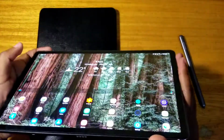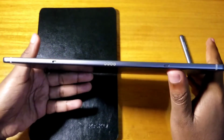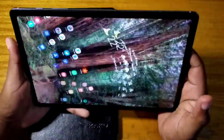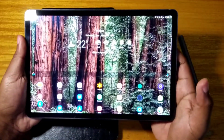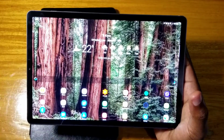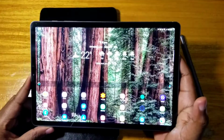You also have pogo pins, by the way, if you want to connect an external keyboard and use it as your desktop or something of that sort. And the other thing we can talk about is the display of this.